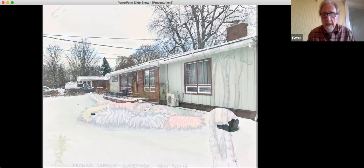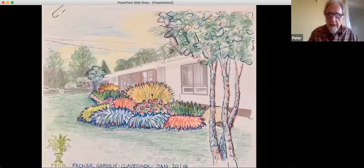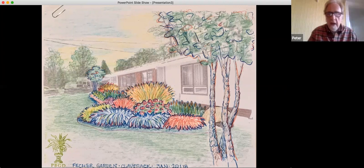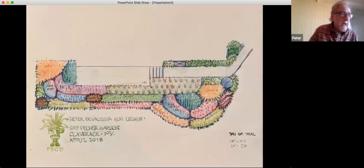So on this view, this is what I wanted the planting to look like. Again, having something large in the center. This part of the garden bows out from the rest, so it's wider, and just having a great collection of perennials. Here is my overhead drawing, which acts as a planting guide.